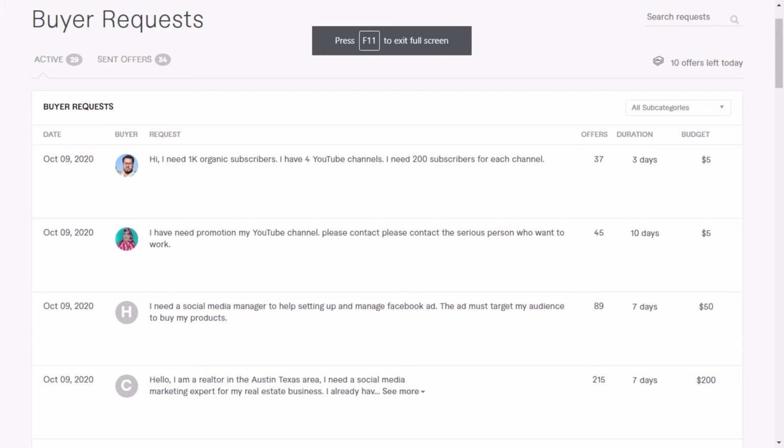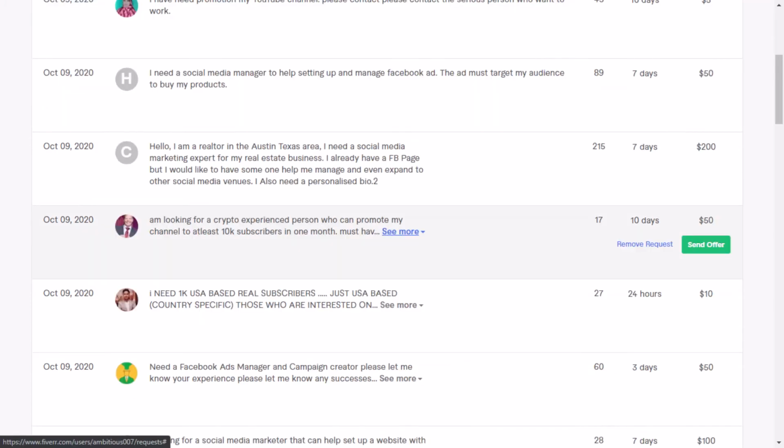You can bid on any, but before sending offers you need to consider some points to get more orders. Number 1. First thing, you need to read every single word and understand before sending the offer. Click on the See More button to view the full content of the buyer. Read every single detail of the buyer request, understand, filter, and then send the offer.